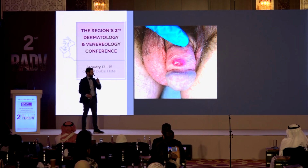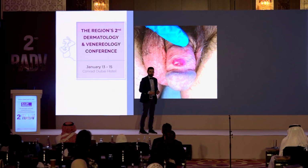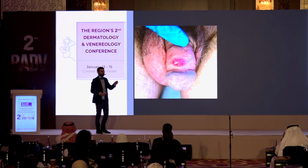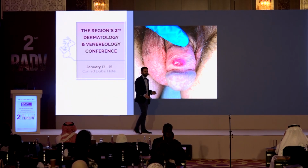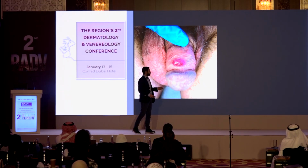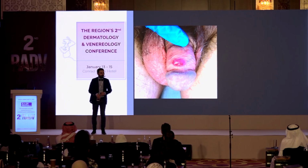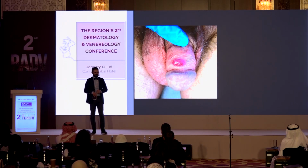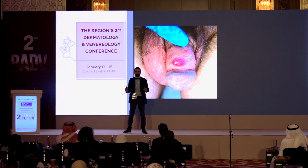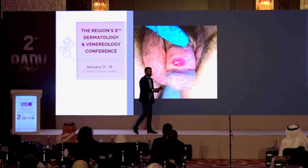And then this is the last case. Then I finish. This came to us and was visited by one of my residents. He called me and he asked me, what do you think? I was in a rush, so I told him, come on, cut it out because it's a tumor. Okay, we did it. And do you know what the diagnosis was? Fixed drug eruption? No. It was Zoon balanitis. Come on, I called the pathologist. I told him, you are crazy. We are friends. I told him, you are crazy.